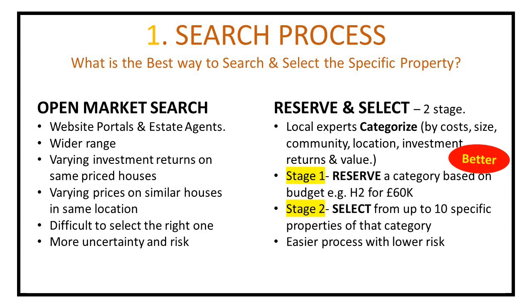Let's talk first about the best method to search for and choose the specific property. The traditional open market search method is to search and view a large number of properties on website portals and with various estate agents. Whilst this provides a wider range, there are too many factors relating to location and the local tenant base which are impossible for the non-local investor to fully take into account.